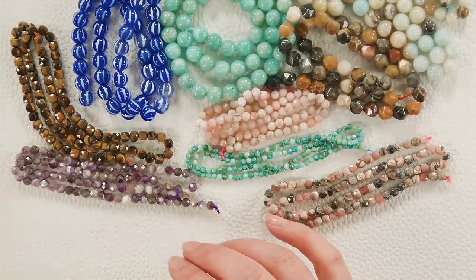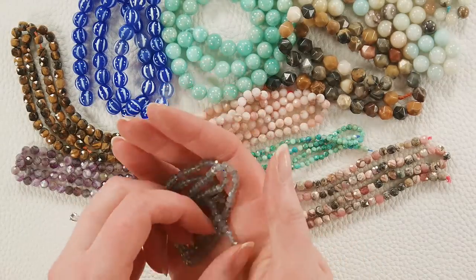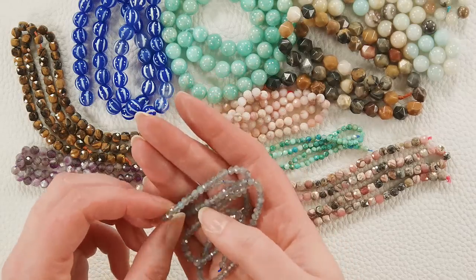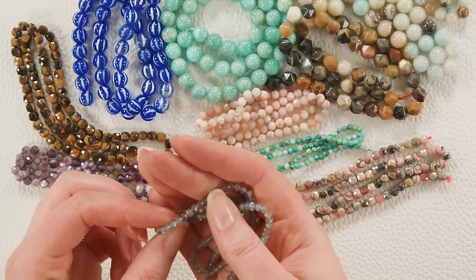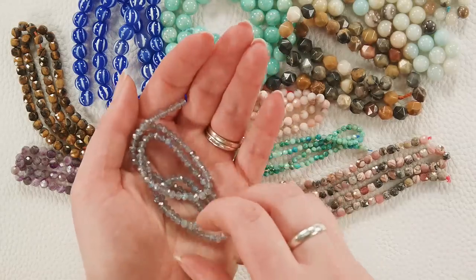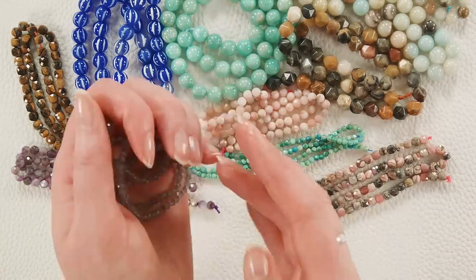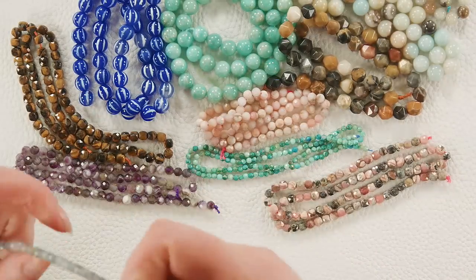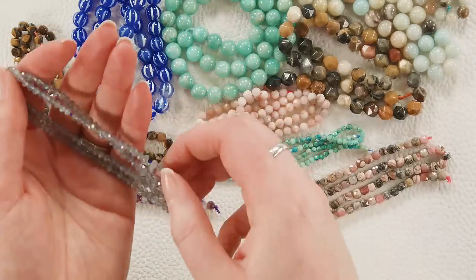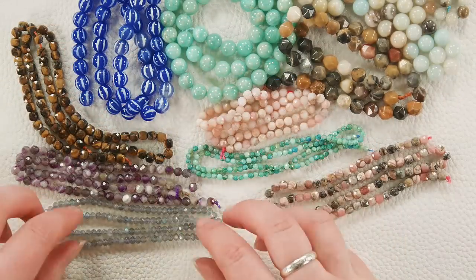I love them. And some really nice labradorite. I like the clarity here in that it's all pretty uniform, clear gray colors. And it's got a nice amount of flash, too. This is a very nice quality batch of rough that we got here that they cut for us. This is a really nice little strand. Love that.